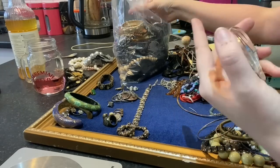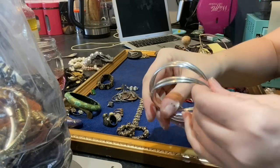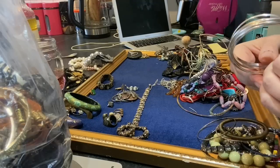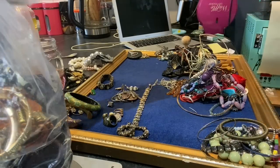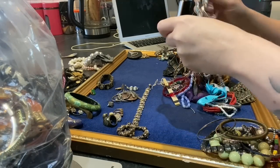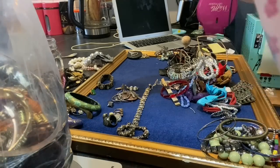And some Russian-type ones, you know, where they, like, roll over each other. Just checking to see if they're silver, but I don't think they are. I can't see any marks, and it's not tarnishing right. That can go in. Got a big necklace to go in. One of those solid ones.